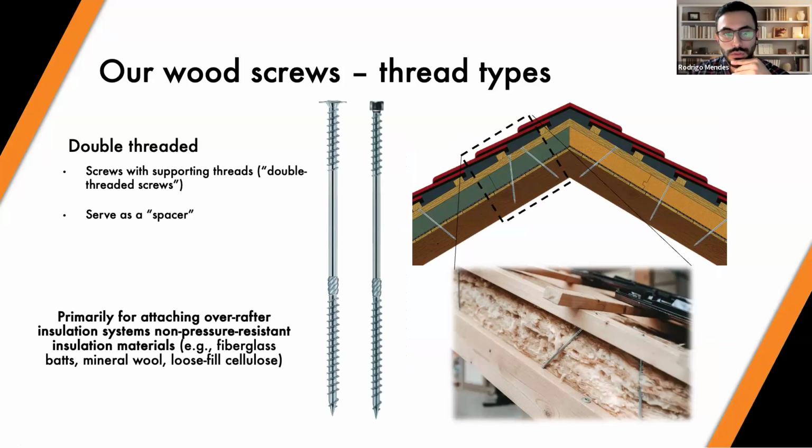And the double threaded screw is our top duo. This screw has the ability to transmit the forces between wood components directly, so without compressing the insulation in between, and that's why it's used for facades and as a roofing screw also.